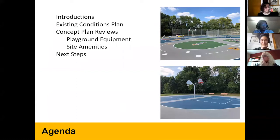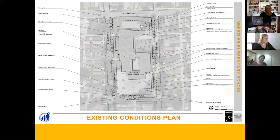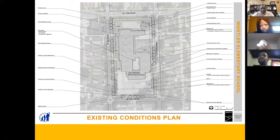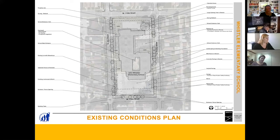You guys are probably all really familiar with your site, but just a quick overview and then run through our options. So as you'll see, just to kind of orient everybody, here is your school building. Up here on the north end is 115th Street and the area where I think your preschool classes utilize. We've got a parking lot here and then another one on the south and kind of your main play area on the south end at 116th Street.